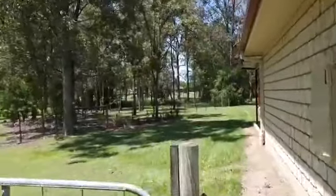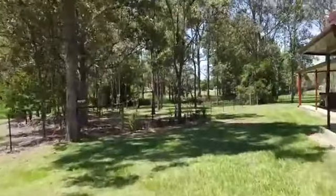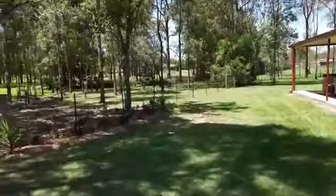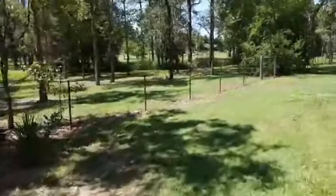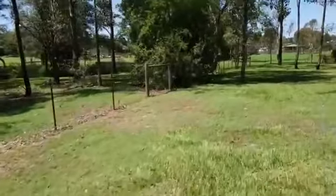I'll flip the camera around again, if I can work out how to do that. Here we go. Okay. So termites are naturally secretive by nature. As you can see, we're on a large lot in a rural area, and so there are conducive conditions to termite attack.